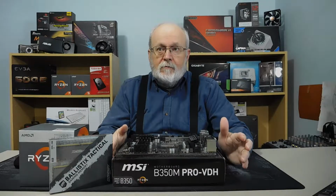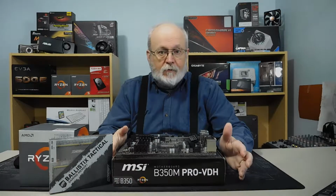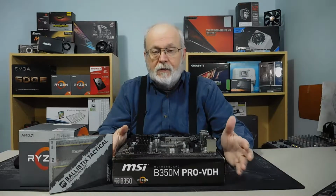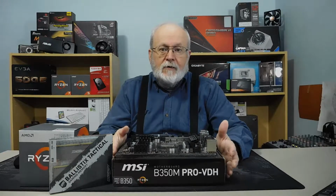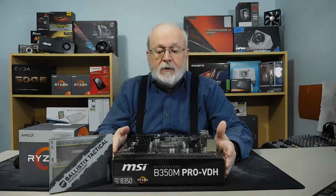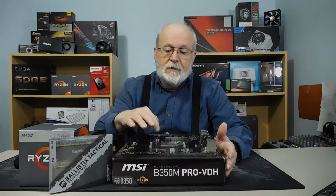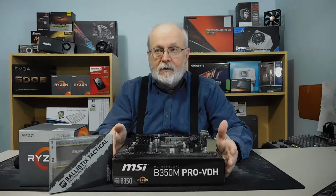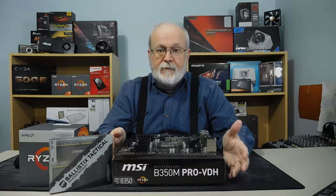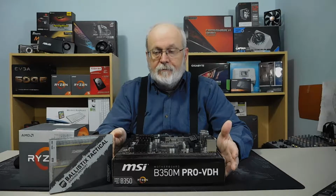And so now what I would suggest is get the fastest RAM that you can afford, or that you can find on sale for whatever price you have in mind. Get the fastest RAM that you can actually afford, because it will make your system run better. Especially with the APU that we're using now, because it has the CPU and the graphics built into it. So that means that it has to share the system RAM.